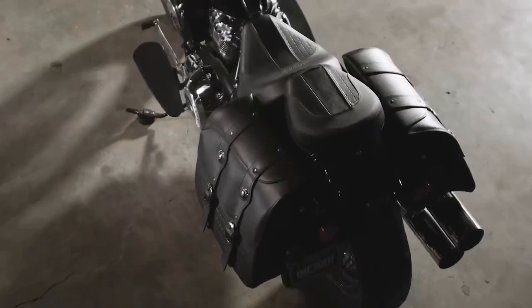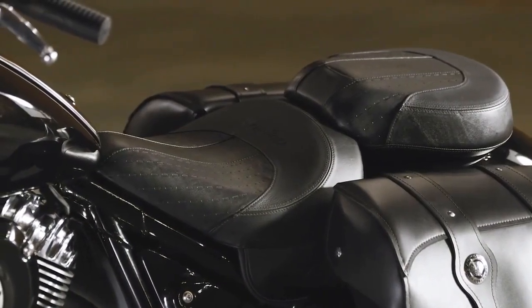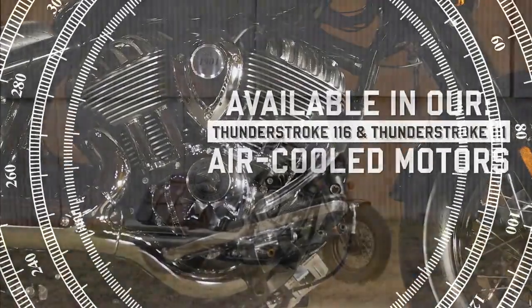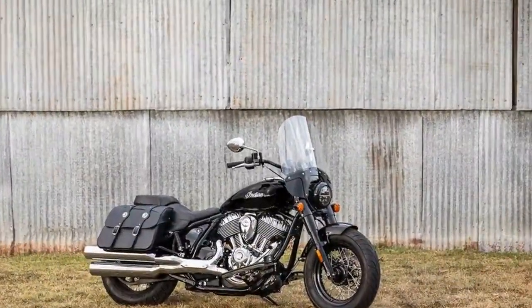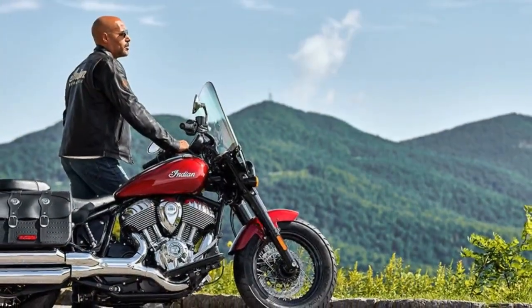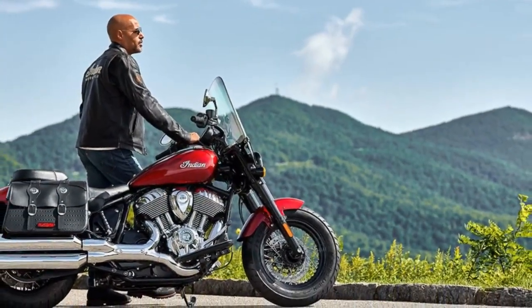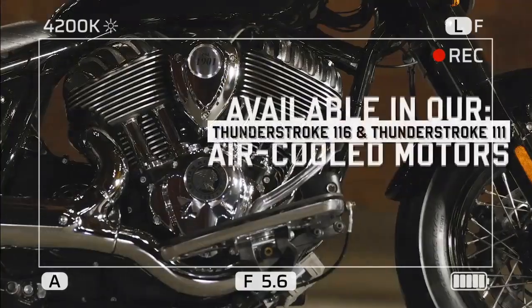Indian Super Chief Limited ergonomics and style. At first glance, the Super Chief Limited embodies the classic cruiser. It features a big round headlight, gleaming chrome V-twin motor, teardrop gas tank, and a powerful stance accentuated by the 139 front tire. With a seat height of 26.2 inches, it's easy to mount, though the large Thunderstroke 116 engine and floorboards make the U-turn radius a bit wide.